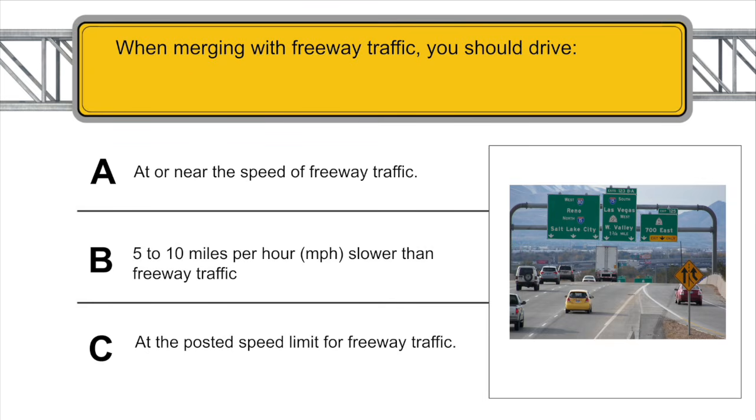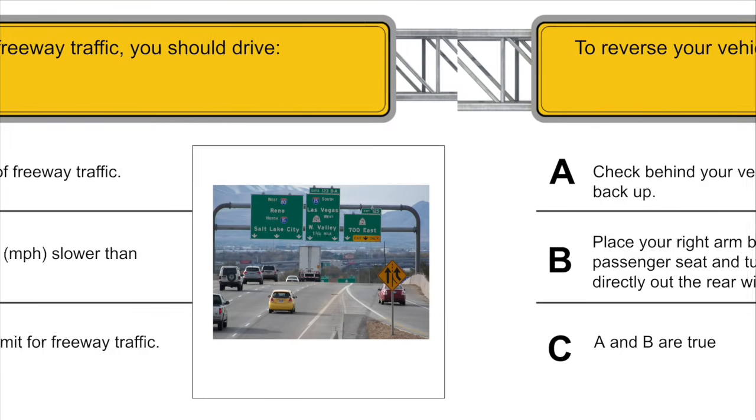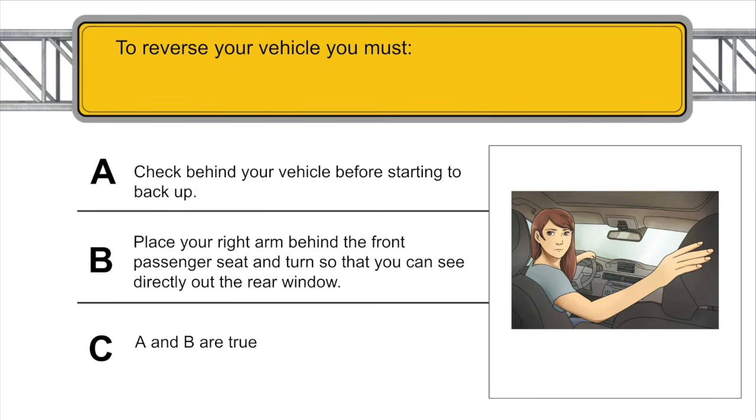When merging with freeway traffic, you should drive at or near the speed of freeway traffic. To reverse your vehicle, you must check behind your vehicle before starting to back up and place your right arm behind the front passenger seat and turn so that you can see directly out the rear window.